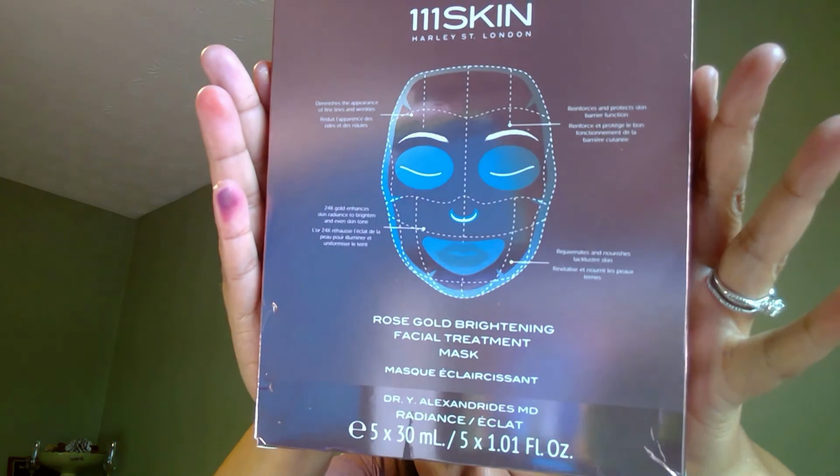Ooh! Now, this looks fun. This is 111 Skin, Harley Street, London. Rose Gold Brightening Facial Treatment Mask. I mean, this is heavy. Look at this. Ooh, look, sorry, I got all this stuff on my hands. Oh, my goodness. Ooh, I can't wait to try this. The Ultimate Pre-Event Mask. This hydrogel formula infuses the skin with radiance-boosting ingredients for a glowing complexion. $135 value. These better have real gold in them then. That's all I'm saying. Oh, that's funny. Right here it says 24 karat gold enhances skin radiance to brighten and even skin tone. It says rejuvenates and nourishes lackluster skin, reinforces and protects skin barrier function, diminishes the appearance of fine lines and wrinkles. When I say this is heavy, I mean, this is really heavy. $135. Woo-wee. No, that's a little steep.